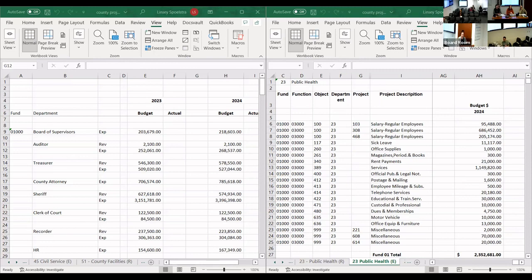So we can create a picture in time, but then to make it interactive, or in the future, if the boards or the departments want to use this model, or you can use it here, so you can show a change, a fund balance change or something like that. That was kind of the targeted goal. And so we created a picture in time. Lindsay's been working on these interactive sheets for some time. Okay.